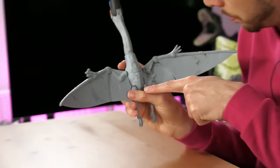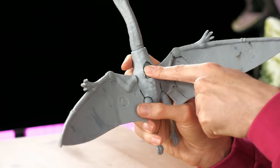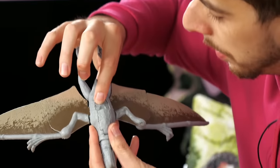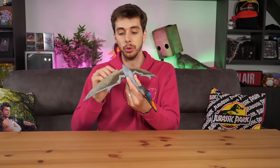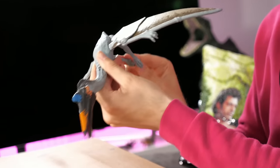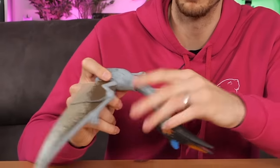Well, we have some action features. Here's a little mouth on the underneath. If we have a look at the underside here, you've got one button to push, and that makes the mouth go. And on the top, you've got a button here, and that means it hits you in the face, apparently. And ooh, you've got opposable legs. That's interesting. Hello, my baby. So it has a rotisserie neck.